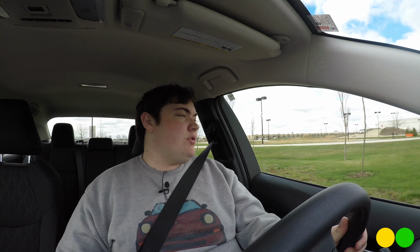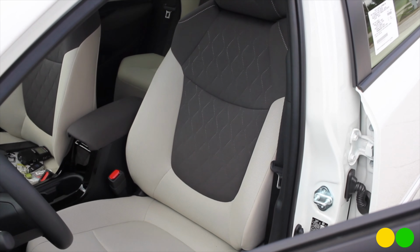Then I get a decent center console. The seats, they're comfortable. They're nothing to really brag about. They're cloth seats. They're pretty much what you would find in any other normal car. It's not too exciting there. Now the Corolla is a 4-door, so we will do a backseat review.